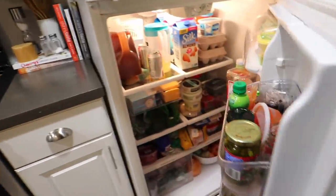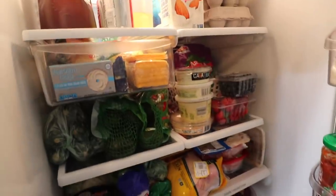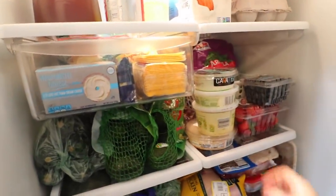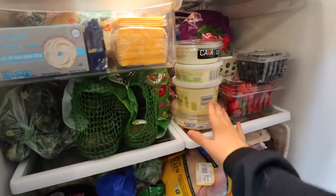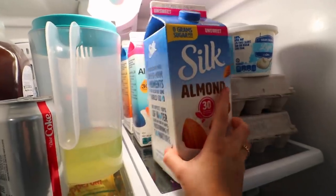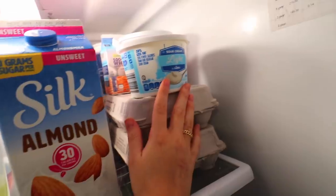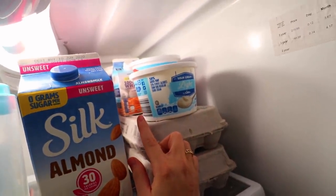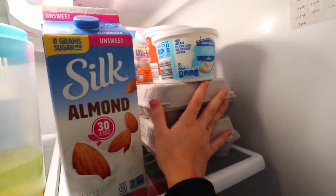Here we go, this is the fridge. If you guys watched my last organization fridge video, I had a cute little Lazy Susan here. We had the little cheeses on it. That was not hip and happening for today. So up here we have our almond milks. This one is almost empty, so we've got our two back there. Eggs, and then random stuff. There's the yogurt back there, and then my egg whites, sour cream, cottage cheese. Kind of random, but that's just how it had to fit.